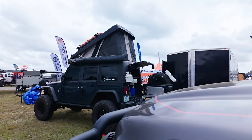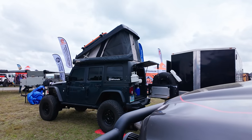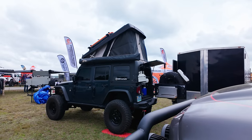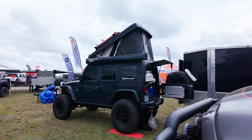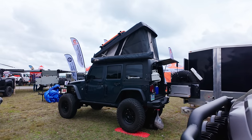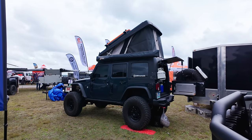Walking around, I was excited to see this. This is the Ursa Minor. This was my plan when I had a Wrangler. I wanted one of these. I didn't get too close to his build just because it was kind of in between booths. But the concept is it's a rooftop tent camper build, similar to, well, a lot of the ones we've just been looking at, but for a Wrangler. And you can get it on the JL or the JK and allegedly soon to be on the Bronco.